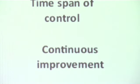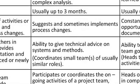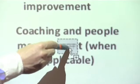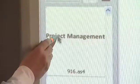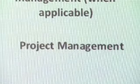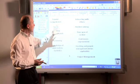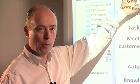Continuous improvement. What is expected of that role in terms of changing and improving the work environment? Coaching and people management, when it's applicable, of course. What kind of coaching, counseling is expected from that role? And finally, project management. What kind of projects the role is likely to be exposed to? So as you can see, 11 positioning criteria for 7 families of roles.